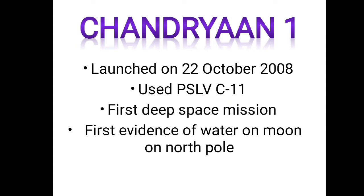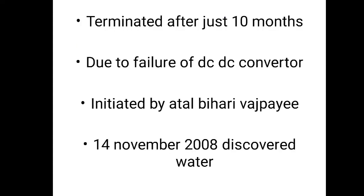It is the same rocket which was used to send over 100 satellites into space, a record set by India. Chandrayaan 1 was also a first deep space mission. It also gave us the first evidence of water on the moon's North Pole. But it was terminated after just 10 months because of the failure of DC-DC converters.